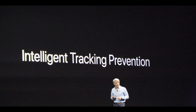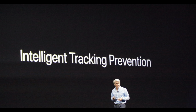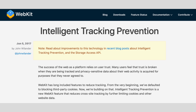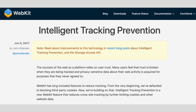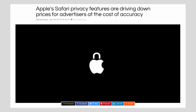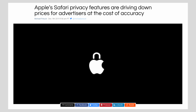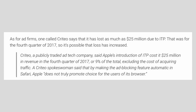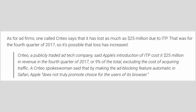But the good news is that Apple has recently been making huge advancements in security and privacy, and they're not stopping anytime soon. A couple of years back, Apple updated Safari with a new feature called Intelligent Tracking Prevention, which basically stops advertisers from using cookies to track you across the web. And apparently, it's been doing an absolutely excellent job at protecting your privacy, like causing an ad firm to lose as much as $25 million in advertising revenue.